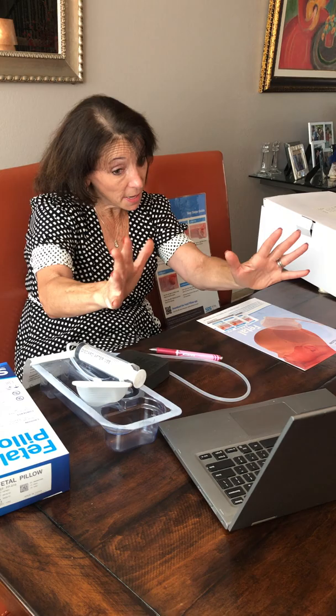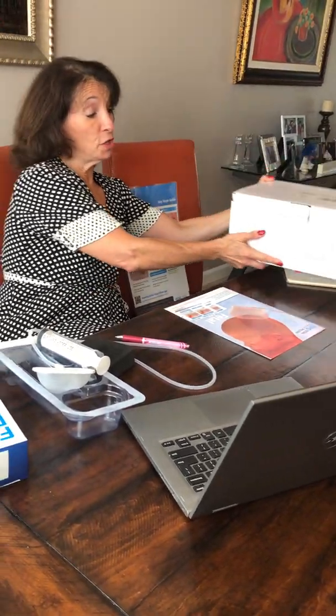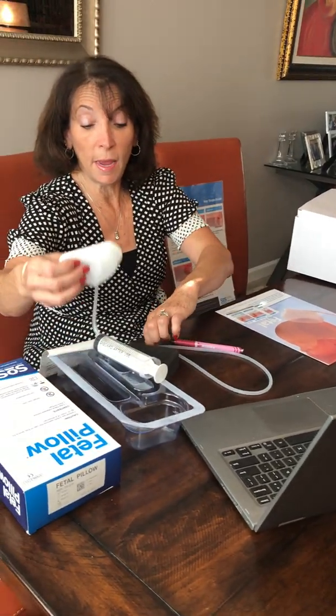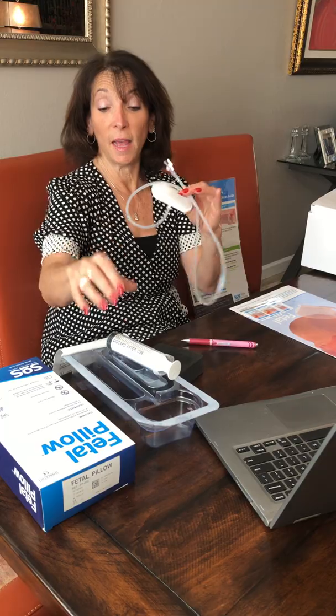I can tell you that we've all become very good at Zoom and Teams, and so we are ready to do a virtual training with you and your team. As soon as the fetal pillows are delivered to the hospital, and this is exactly what the fetal pillows look like, there are 6 of them in a case, we can set up time, and again, have your staff go through the online training first, and then after that, we can set up training for your providers and also for your nursing teams. This is what the fetal pillow looks like, okay?